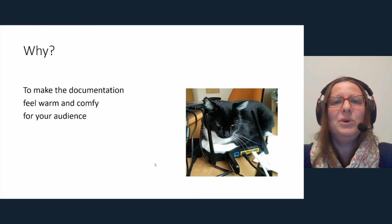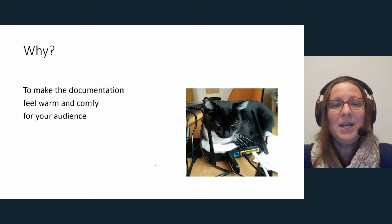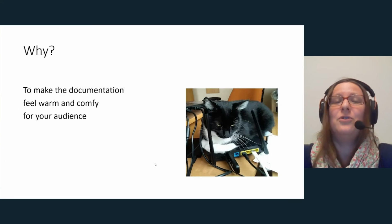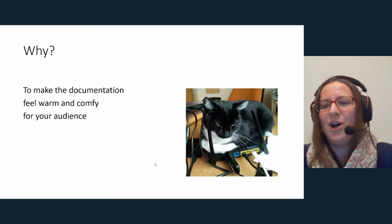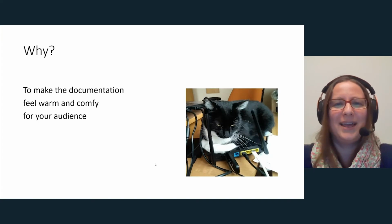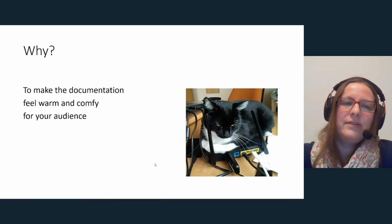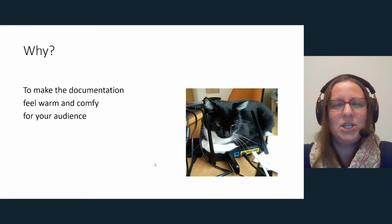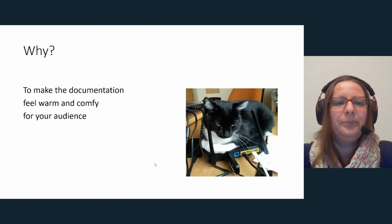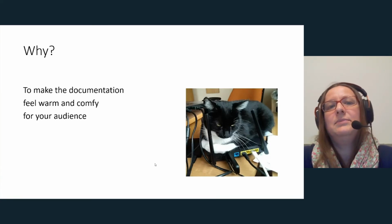So why bother? Why work with legacy documentation to prepare something better for the future? Well, to make the documentation feel warm and comfy for your audience, like electronic devices are for all the cats. Cats adore hot modems, computers, and laying on laptops and so on. So we create documentation to help the users efficiently install, configure, and use our machines, products, software.